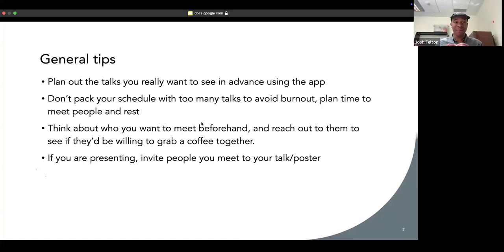Yeah, there we go. I also met my PhD advisor for the first time at the Botany conference, through some networking led by my PLANTS mentor.